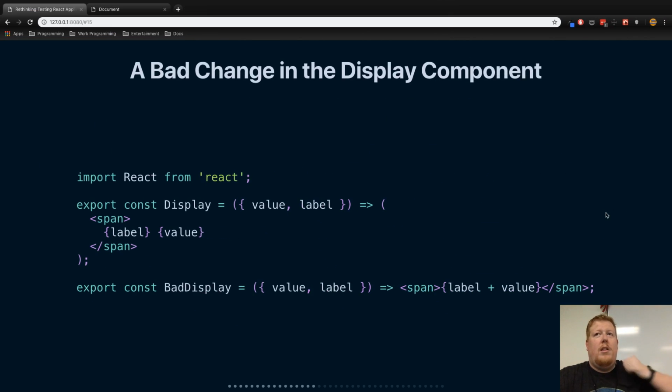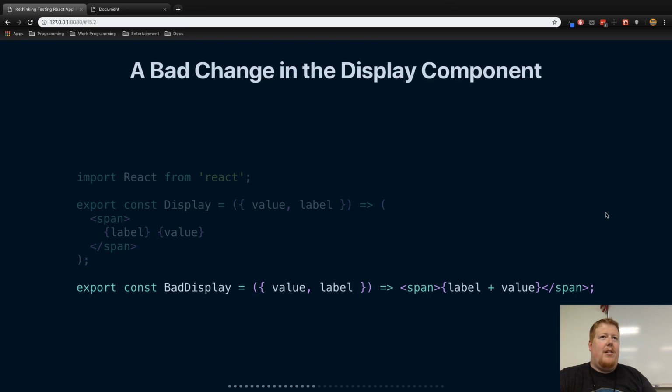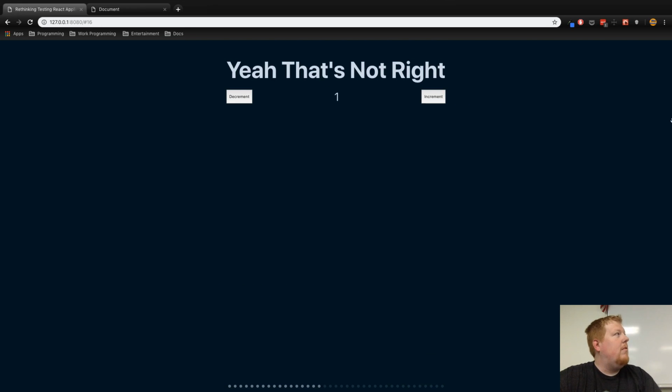The problem there: someone comes in on Friday, and they're going to change our display where we have the label and the value separated as they should be. They're going to say, well, they're always passing in the label as a string, so I can just concat them this way, and it's fine, because JavaScript will coerce, and everything will be fine and dandy, except we're passing in a number, right? Again, stupid example, but you never know. Someone does this on Friday, checks it in, pushes it to prod. What do we get?